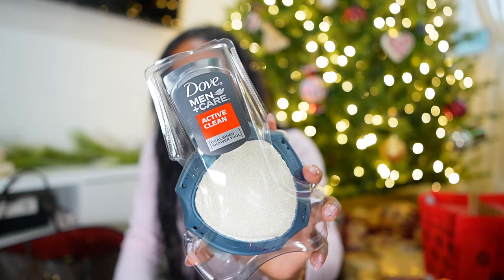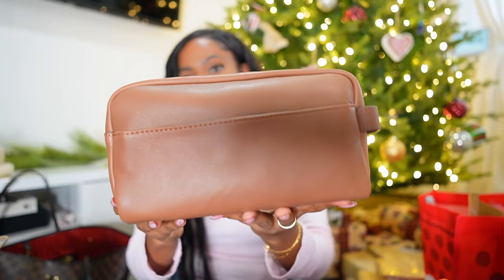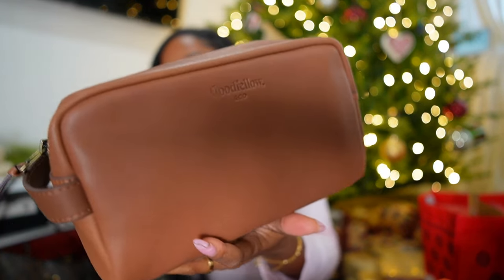And then I got some more things for Johnny. I'm doing a campaign, so I figure I would just get some more things to create a package with the other items from the campaign. So these are not from the campaign, but I'm going to create a package, and it's going to be part of the campaign, if that makes sense. Also got him this type of loofah. It has two sides, a double-sided loofah. And then I got him this bag to put everything into. It's from the brand Goodfellow at Target.